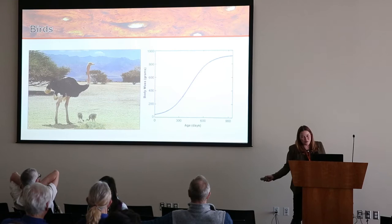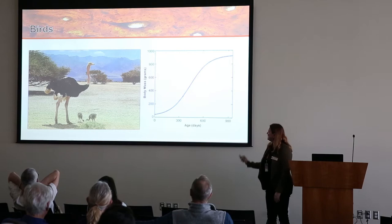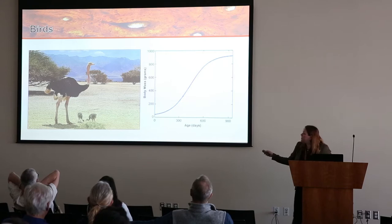Birds are warm-blooded, and they grow very quickly. And I have an ostrich here because I think it looks most like a dinosaur. Cassowaries are also very similar, I think. We have another growth curve here, with age in days on the x-axis and body mass in grams on the y-axis. And what I want you to see is that it grows really, really quickly. This slope is really, really steep. So it grew really fast, and then it reached sexual maturity here when it plateaued.